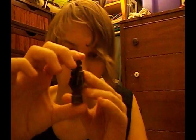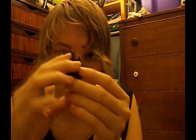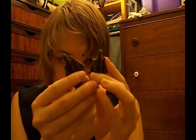Other thing I really like about this game is I didn't skip out on the player pieces. They're not bright reds and yellows, they stay true to the feel of the game. And there's four of them.